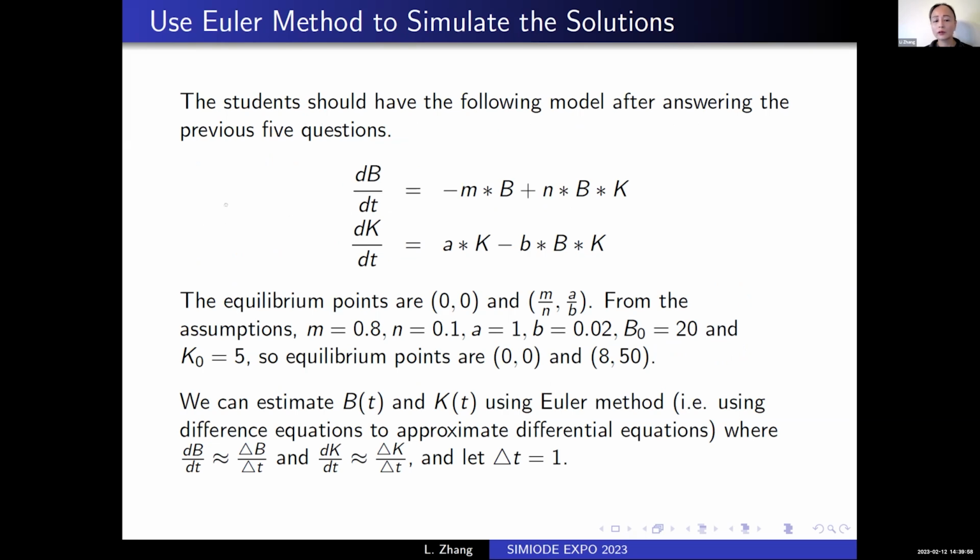Now, before this class, they already had a class on how to find equilibrium points and then analyze and classify them. So after setting the two equations equal to 0, they should be able to find the equilibrium points for this system at those two points. Now, plugging in the numbers, the parameters in the assumptions, we can find those two points.